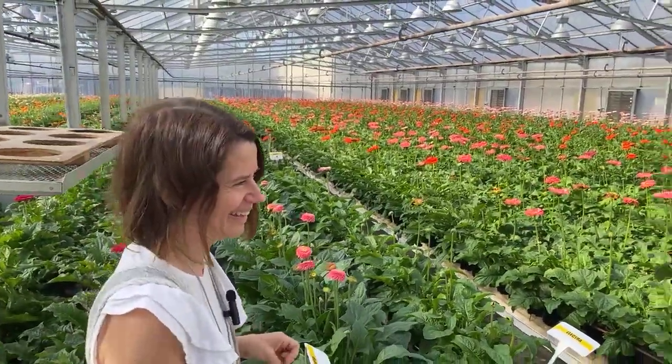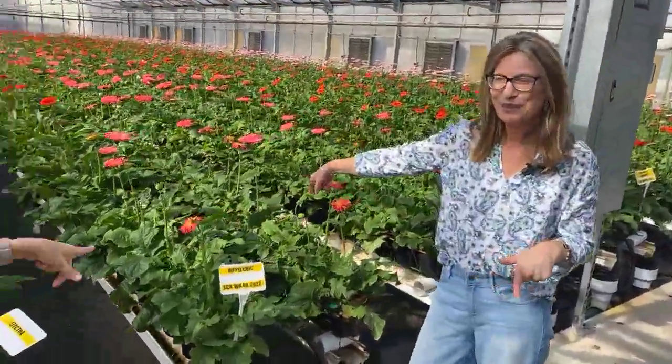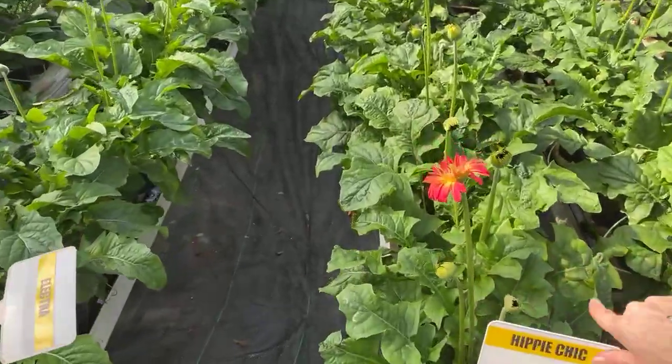Right. So do we get to vote? I vote for Cupid. Oh, do you? Do we get to vote? You haven't even gone down the rest of the bed. I want Cupid. Okay, we'll let the growers know.